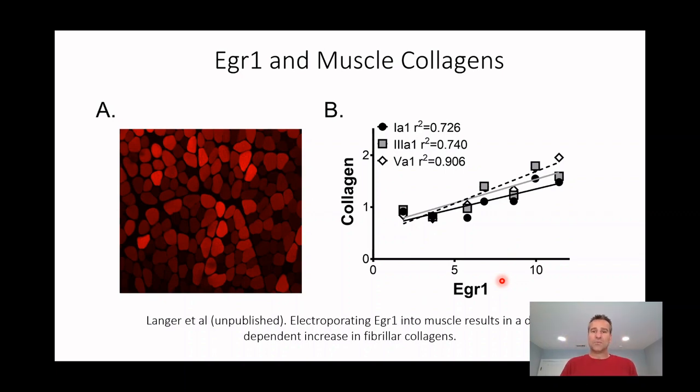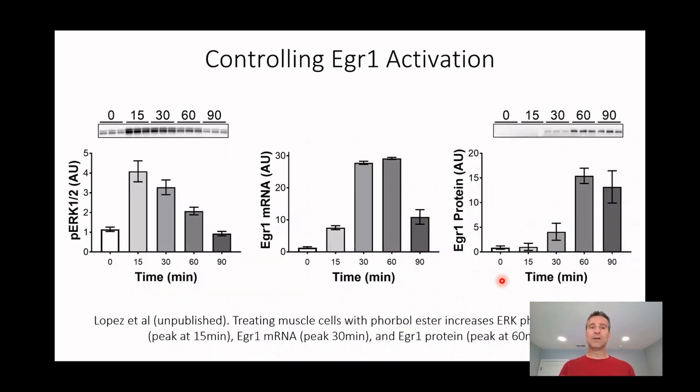And what we now need to do is see whether it's, in and of itself, required for the increase in collagen gene expression. All right, but what this suggests is that when we do resistance exercise, or any type of plyometric exercise, any fast movement, we get an increase in EGR1, and that increase in EGR1 is contributing to an increase in collagen protein. So then the next question is, why is EGR1 going up?